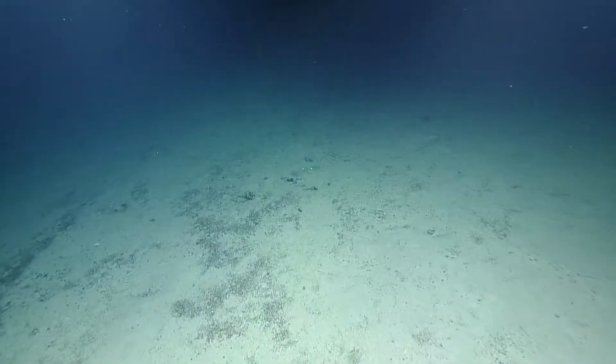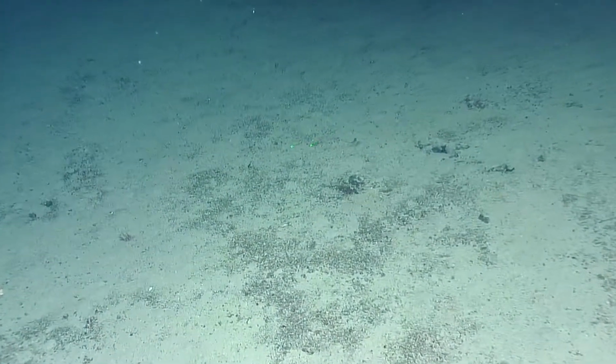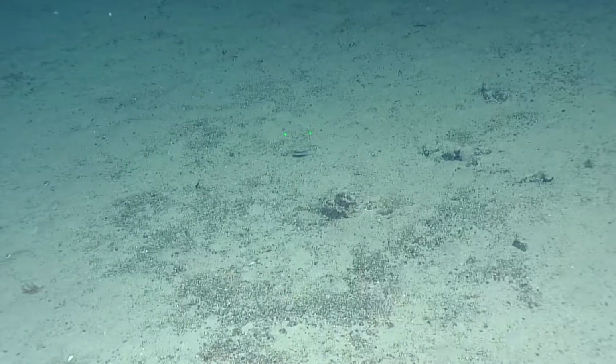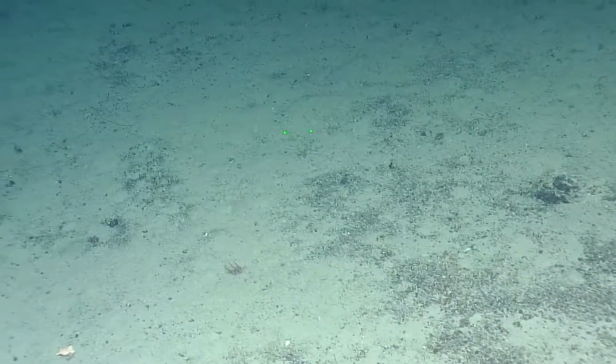Zoom in, Anthony. Yep, there you go. Oh, nice. There's a fish, I think, there. That's another. There's two of them. Those are the two rattails. We could sample them both.